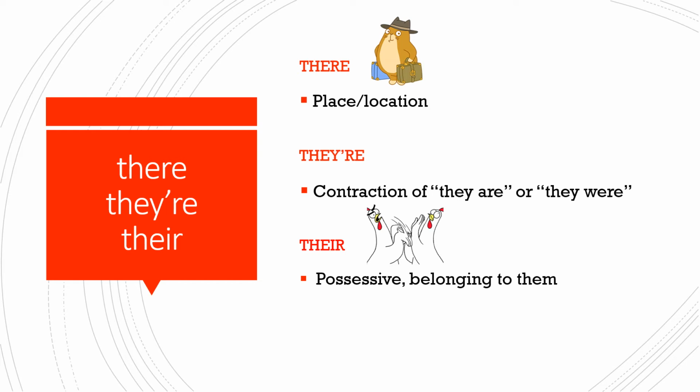It is where we have shortened 2 words into 1 word using the apostrophe, but the words still mean the same thing as if they were still separate, 2 separate words. They are, or they were. Okay, that is what they're means. They are, or it can mean they were. The last one, THEIR, this one is a possessive, just like your, YOUR. Okay, this means belonging to them.